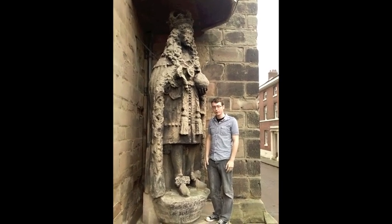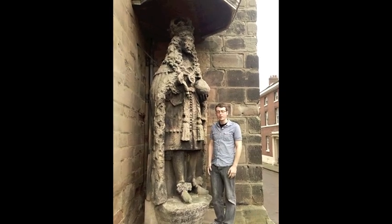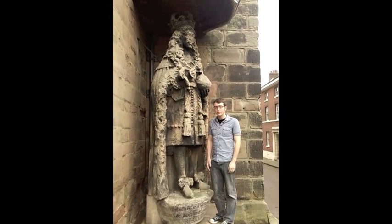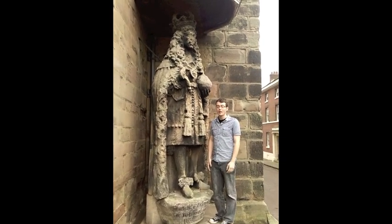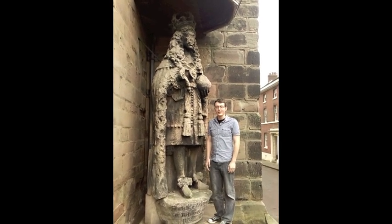After the ravages of the Civil War, King Charles II, sculptured here, gave monies and timber for a restoration of the cathedral and mainly the spire. As a thank you, this sculpture was erected and has stood here at the cathedral in various different locations since the restoration was complete.